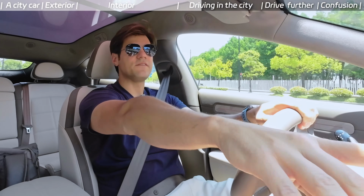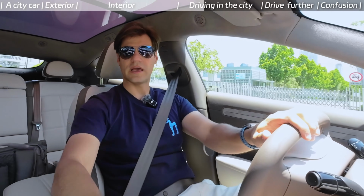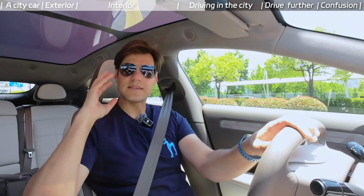However, it is a little bit difficult to reach the screen if you sit comfortably. The good thing, what I thought about, is that we have all the controls here. In this case, I have a question.